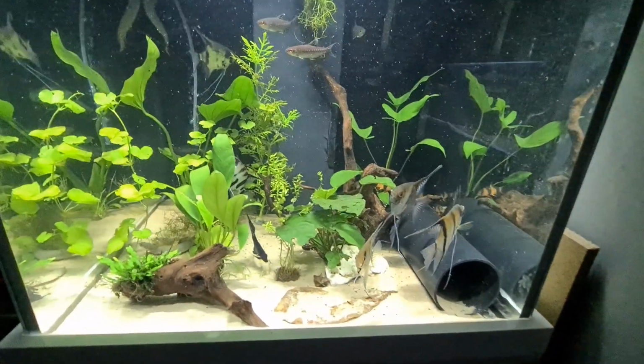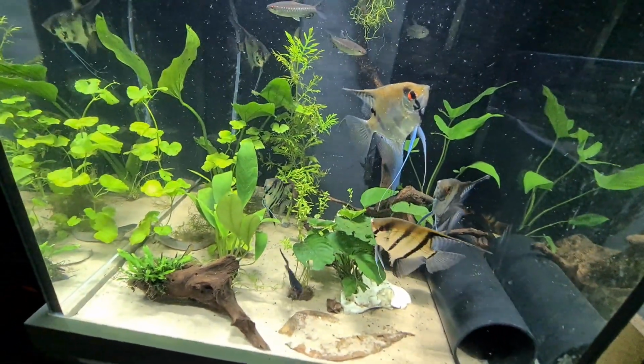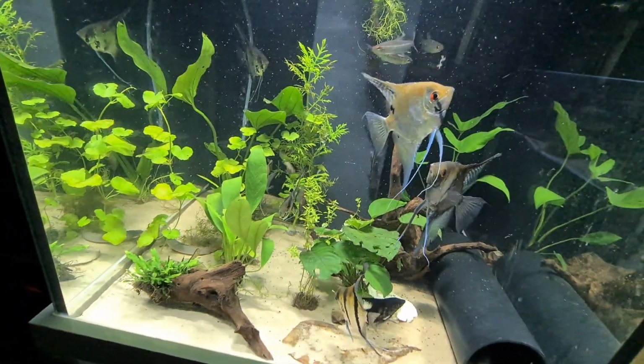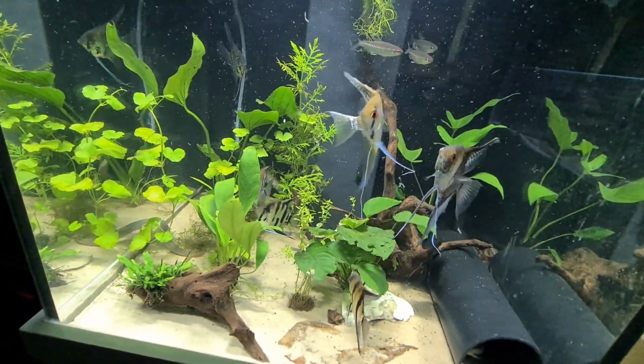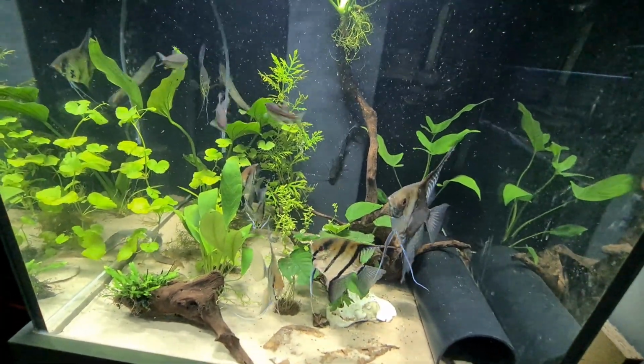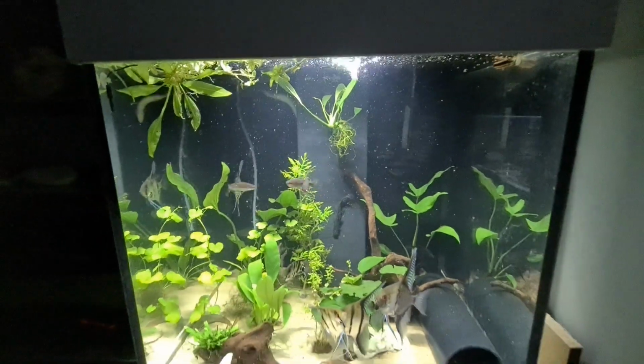I'll put some food in. Put a bit of the Fluval Bug Bites in first. The touchers love them. Really gets the touchers going.